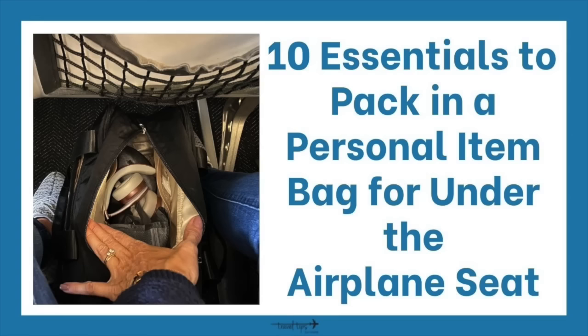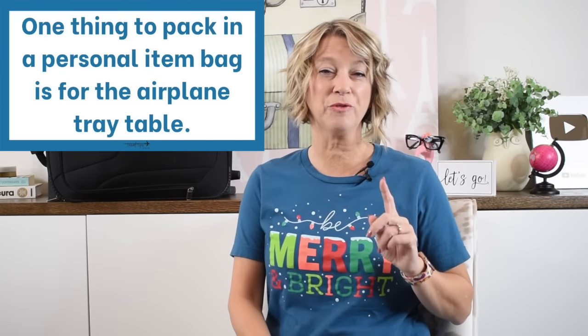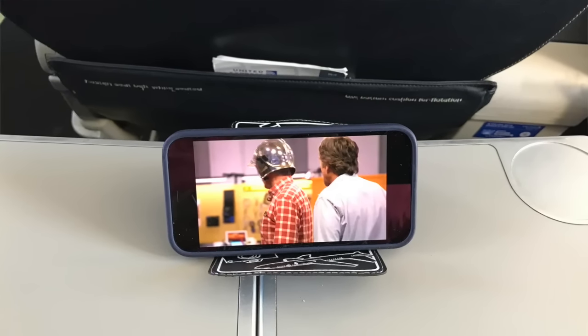Hey there, today I will share 10 travel essentials to not forget to pack in your personal item carry-on bags for the airplane. Mid-flight, you may need something for the tray table. One travel essential for that is a phone prop to watch the airline's entertainment system hands-free.